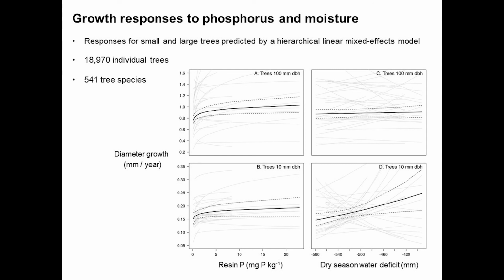But what we find is a very clear, relatively small, but very clear response to phosphorus. So higher phosphorus, trees are growing faster. Individual species are growing faster. We find the same pattern for small stems. You can see in the bottom left panel, species are growing faster with more phosphorus.